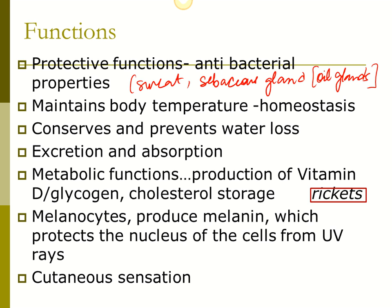Sweat is acidic in pH. Anything which is acidic prevents bacteria from growing, so it prevents bacteria from colonizing and growing. Sebaceous glands also secrete what are called lysozymes, which are again antibacterial, so they prevent bacterial growth. Another way sweat does it: if you sweat profusely, it washes off the bacteria. So that's another way that it can be antibacterial.